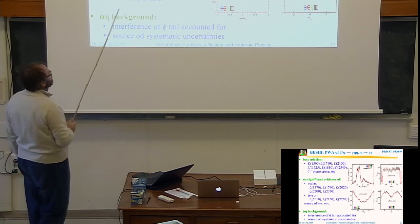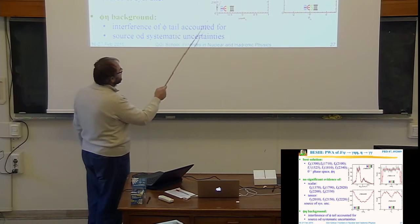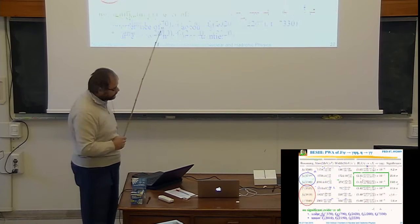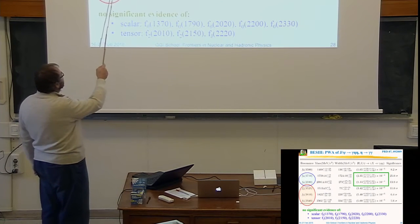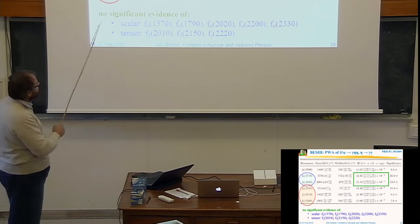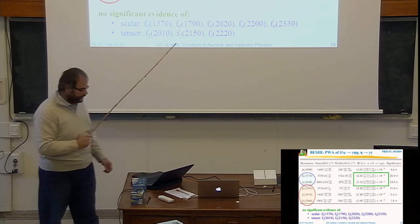The agreement between the experimental data and the best solution, as you can see, is excellent. And our PWA points toward a significant, dominant contribution of these two resonances over the f0(1500), and also to a non-negligible contribution of these three tensor resonances.